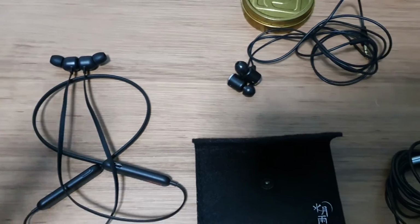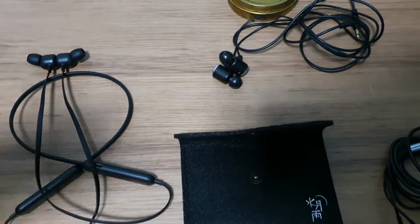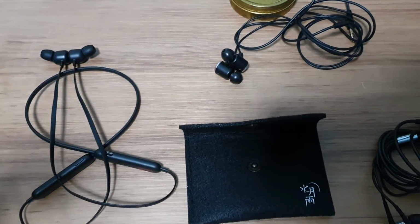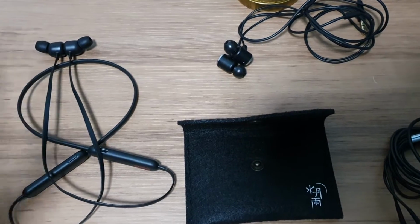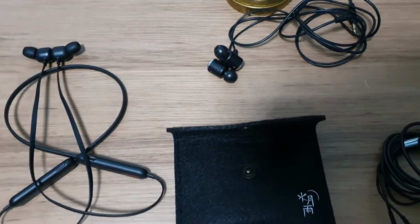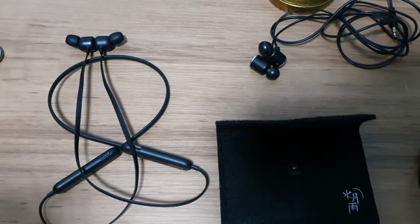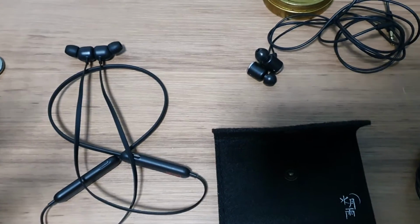So I'm gonna go through what are the earphones I've kept over the years. I did unbox some of them and review them, and I did sell some of them. Some of these are what I kept over the years, and I just like to talk about them and show you my entire earphone collection.